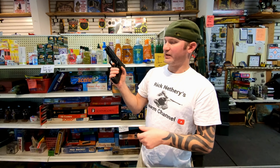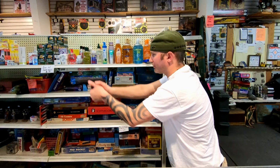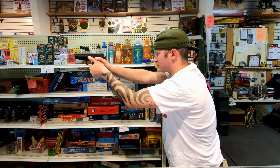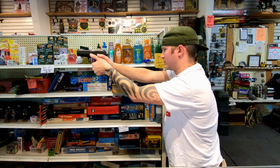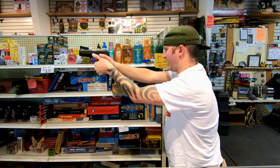And the trigger reset. All right, so here's your normal trigger pull. Like, you're just aiming at your target. Very light. You got your wall right there. I'm up against the wall. Little bit of creep and the snap.